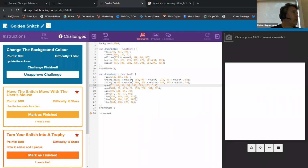And then the quads are the same thing. So I'm going to say quads over here, the line is between two dots, so I have to do that. And over here, and over here, we're putting in all these mouseX's. Anywhere that there's an X position, we're going to put the mouseX. There we go. mouseX position. And then the quad, we're just going to put it over here and over here and over here and over here and over here. And now, moment of truth, we're going to see if I got it right.